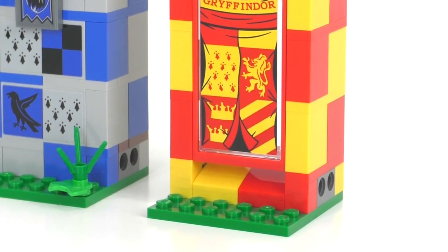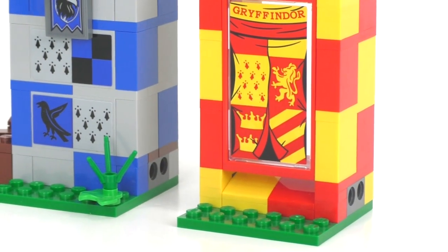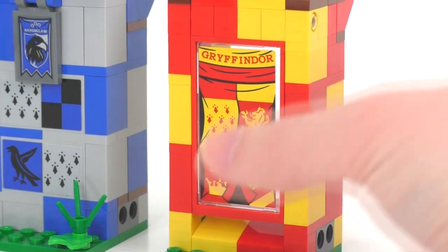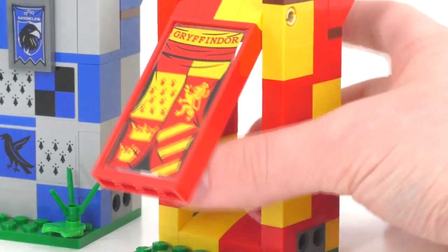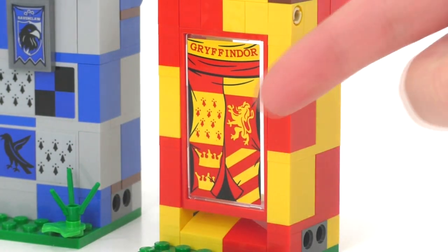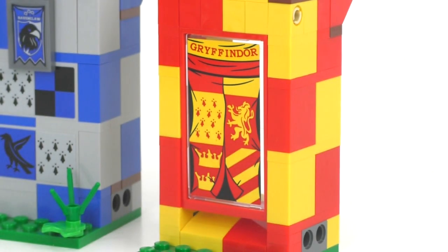For the Quidditch stadiums, we get one for each house. Starting off with Gryffindor right here, we get this very nice Gryffindor print on the front of this window piece. This area can lift up to release your players. I guess this is where you want to have your players fly through and get right onto the Quidditch field. Very nice that they include that.